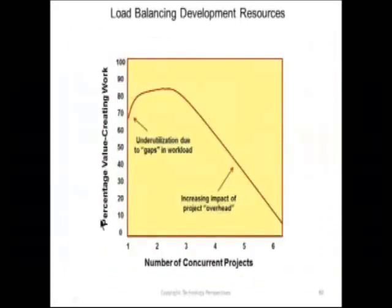I thought this was a really telling slide. As you give, let's say, an engineer more and more and more projects to work on, his percentage of value creating work initially goes up. If you give him 1, he's about 65, 70% effective in terms of value added work. If you give him 2 jobs to work on, he actually goes up. That kind of surprised me a little bit. But as you give him 3 or 4 or 5, his percentage of value added work and value creating work goes down. So making sure that people aren't overloaded. They've said, you know, no more than 1 or 2 projects on your desk at one time.